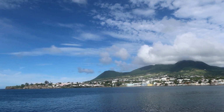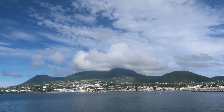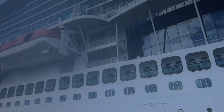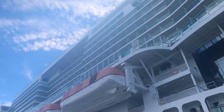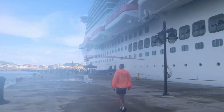The sun has come out on the island of St Kitts and Nevis. It's quite pretty, isn't it, with the clouds touching the sky. We're on our way to our tour. Here is the beautiful Arvia. I don't know if it's really fogged up because the change in temperature from inside to outside makes it foggy. But yeah, we're on our way.